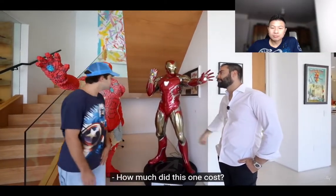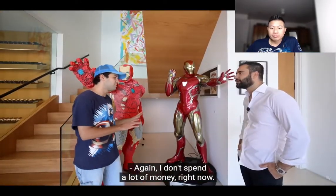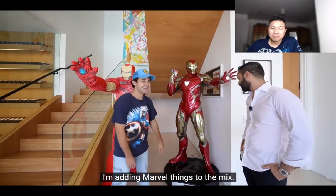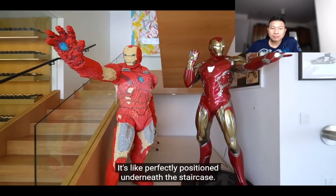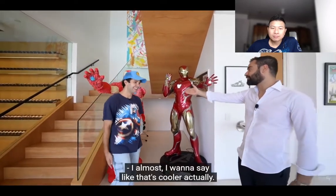How much did this one cost? This was like 9,000. Gotcha. Again, I don't spend a lot of money on it now. I'm adding Marvel things to the mix. It's good. It's a space. It's perfectly positioned underneath the staircase. I know, but now I have 2, so I think I have to get a third. I want to say that's cooler actually.